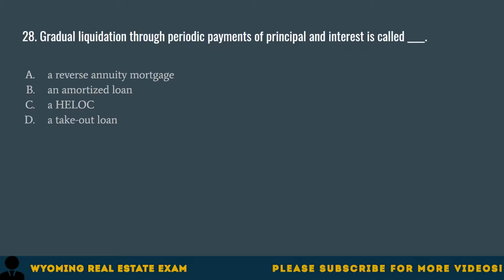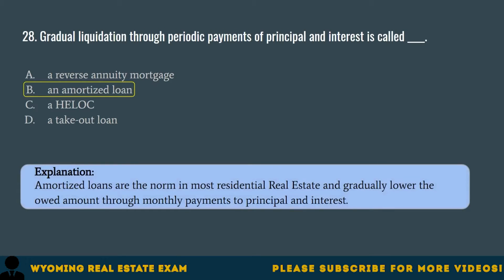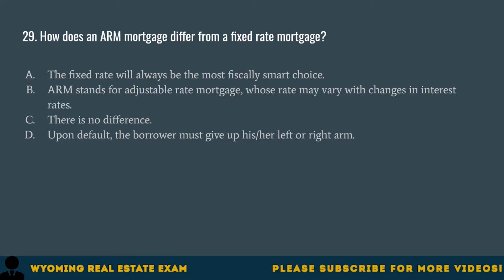Question 28. Gradual liquidation through periodic payments of principal and interest is called: A. A reverse annuity mortgage. B. An amortized loan. C. A HELOC. D. A takeout loan. The correct answer is B. An amortized loan. Amortized loans are the norm in most residential real estate and gradually lower the owed amount through monthly payments to principal and interest.